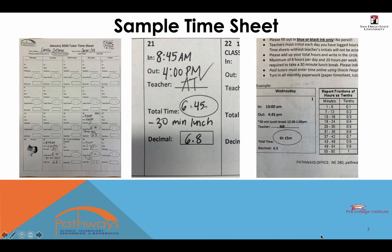On this slide, you'll see what a tutor's timesheet should look like. There is a signature, the total time in hours and minutes, and the correct decimal that you will need to enter online. In the second picture, you will find a close-up of a tutoring day. Note how the tutor wrote the times neatly. Most importantly, note that the tutor worked more than 5 hours, which means the tutor was required to take a 30-minute lunch, and therefore deducted that 30 minutes from the start time to the end time, which resulted in a total of 6 hours and 45 minutes.